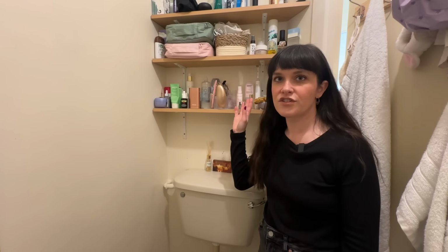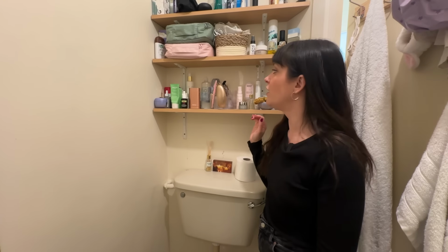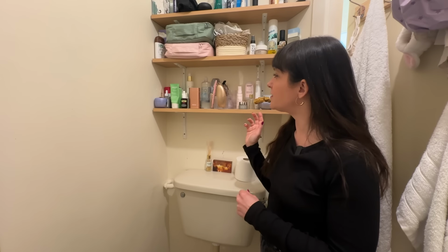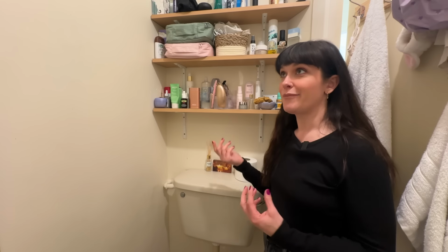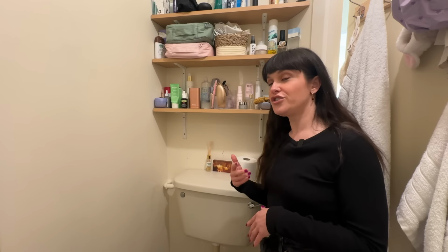I love the fact that there are these shelves here for storage as well. I haven't really organized them yet. I'm still trying to come up with a system for the best way to keep everything nice and organized because there's no closed storage.